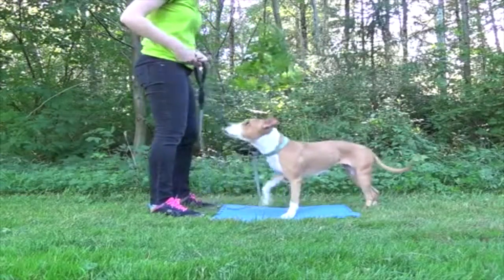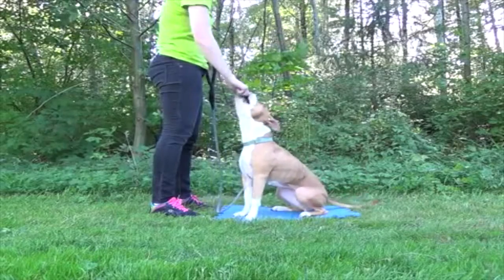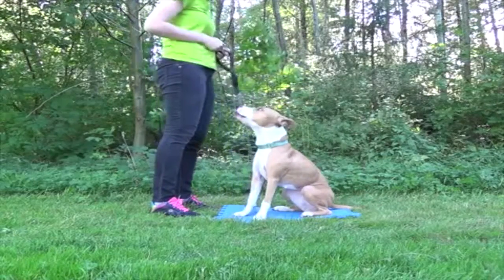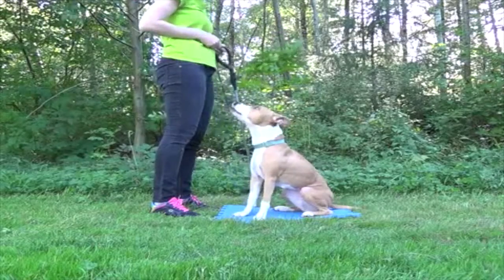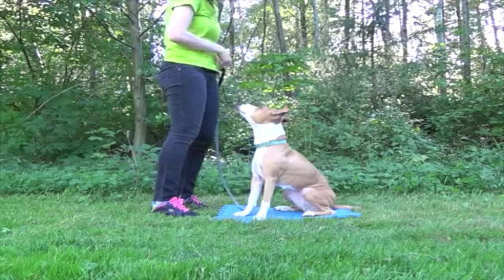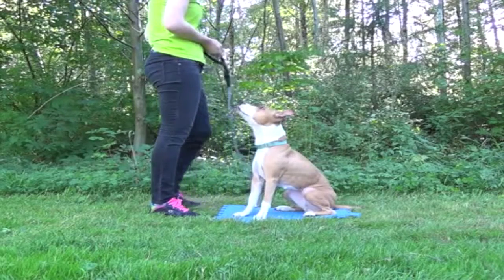Tip number 2 is to reward your dog during the stay, not after. Just like you would reward your dog for sitting or downing or coming when called, you want to reward your dog for staying. And as long as your dog stays, they can keep earning those rewards.